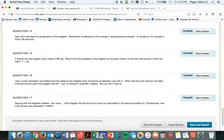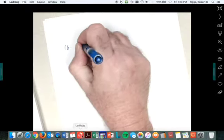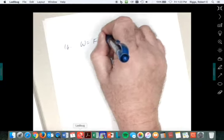All right, so listen, where did we stop? Oh, question number 16. I did a quick calculation to determine that the dragster went about 250 meters in that burst of speed from 0 to 265 miles an hour, or 114 meters per second for those of you who computed that later. What was the work done by the static frictional force to push the dragster that far? Well, on problem 16, we know that the work is equal to the force that you computed before, mass times the acceleration, and I'm making a huge assumption here that it is accelerating at a constant rate the entire time, times the distance which I gave you.